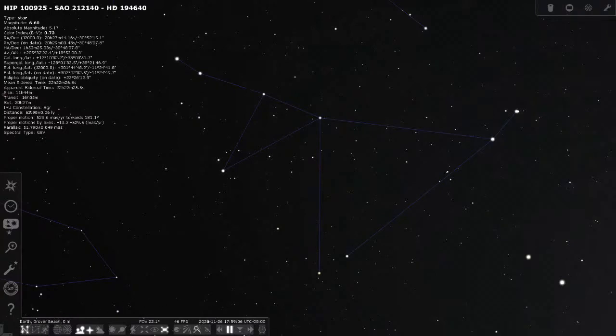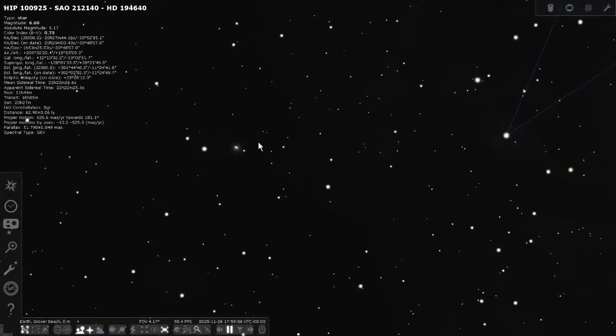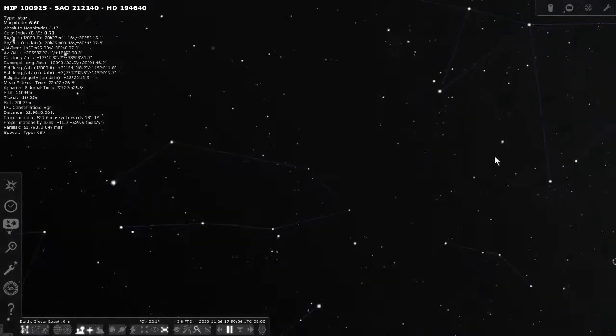Now, where's M30? Do you remember? Okay, we're gonna look right in this section here. So a little bit right up in here. And if you can see a little fuzzy patch. Do you see it? It's right there, right off his nose. Good. Okay, wait, don't say anything yet, Kent.